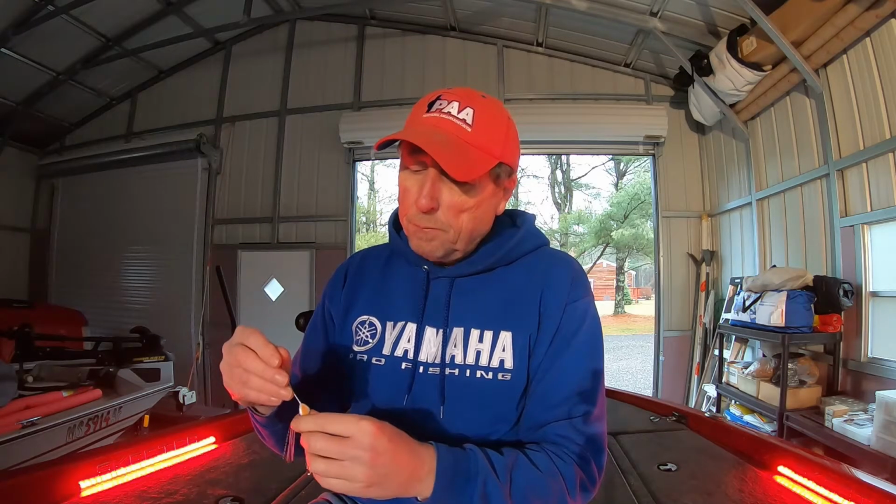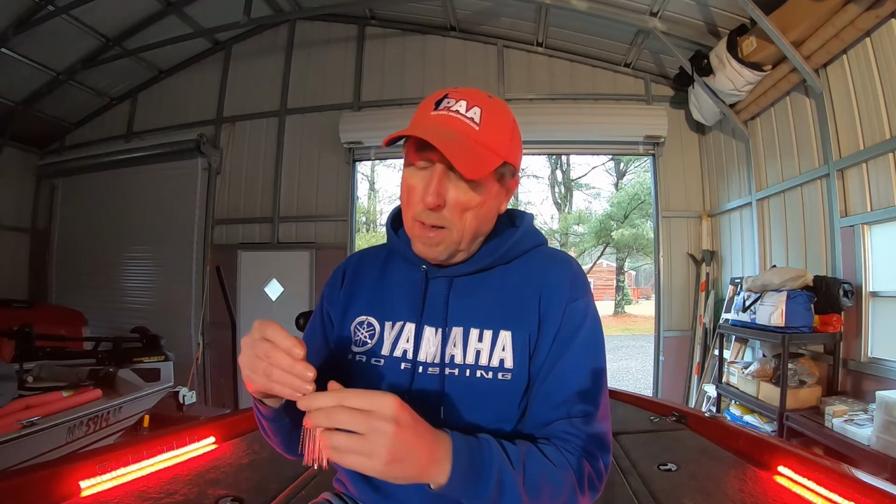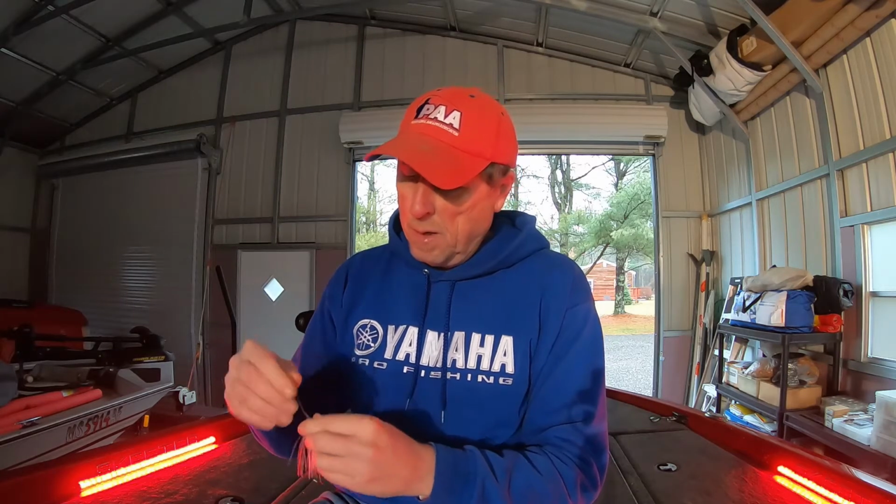So, in a nutshell, clear water, you can use a more translucent skirt, white chartreuse a little bit, white gold, silver blade. You're working a little bit more stained, now you're talking, you can still go with white gold, but certainly white chartreuse, gold blade, that kind of thing. Off-color muddy water, you can use a black-red skirt, gold blade. It just has more of a profile, stands out a little bit better to the fish, so you can check those out. But buzzbait, by far, is my favorite topwater bait to fish.